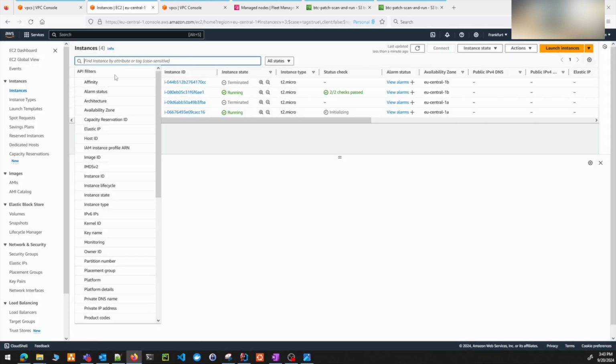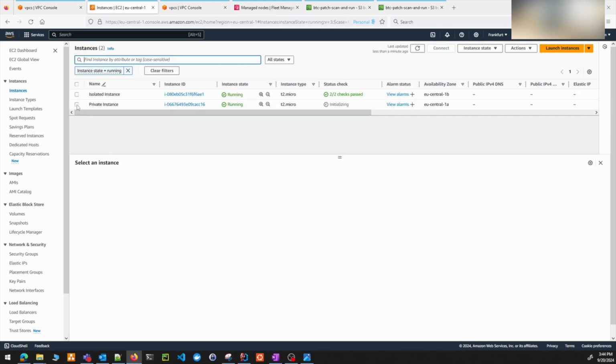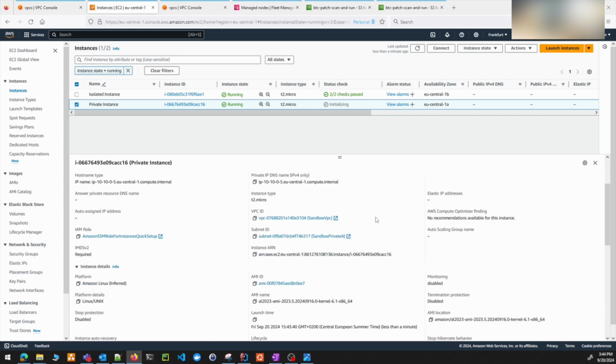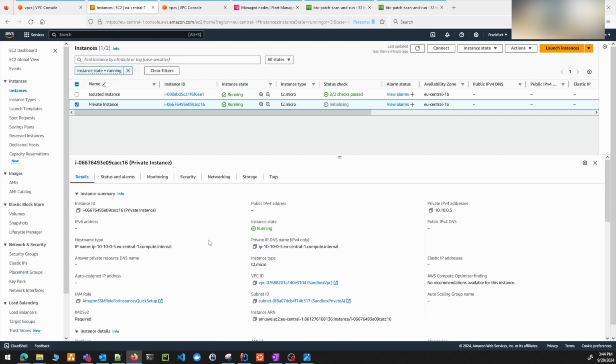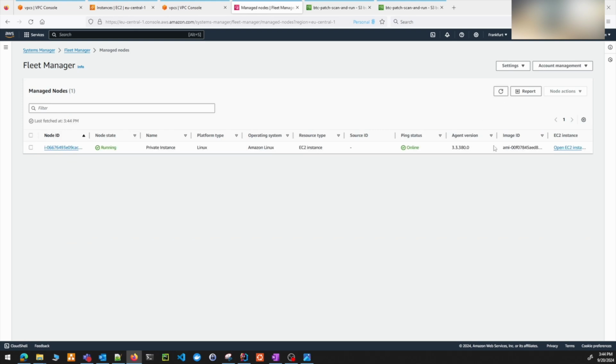If I refresh this page, another thing I wanted to show you is, let me give the filter, and the private EC2 instance should show up in the SSM console. Why? Because the SSM role is also attached to it. It is attached by default by the policy manager that we created by SSM, and it also has proper network configuration. That means this should be available in the managed node. Now if I go to managed node, here you see the instance came up then and there.